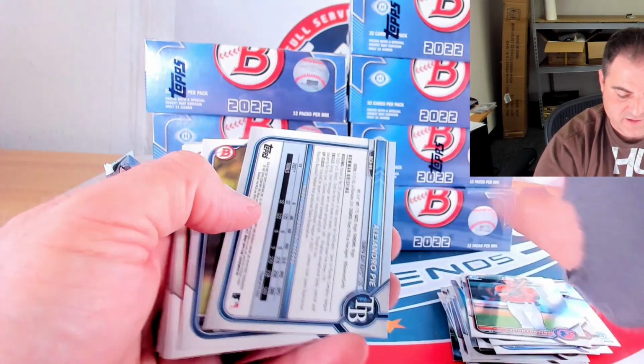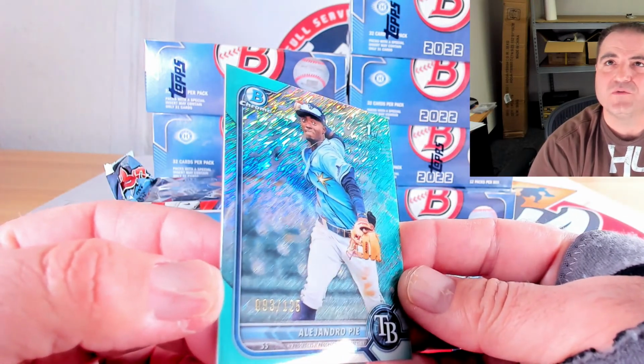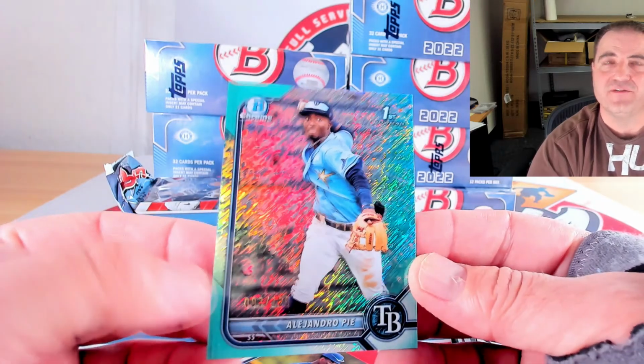Another backwards card here is going to be an Alejandro P.A. on the Aqua Shimmer to 125. 93 out of 125 on the P.A.